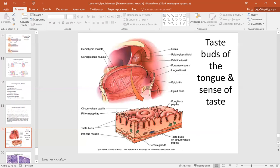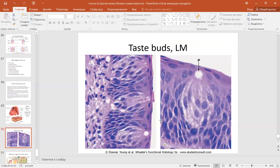Here the taste buds of the tongue and sense of taste receptors are located in the lateral position of the circumvallate papilla. Here you have this green coloration showing the lateral position of the fungiform papilla and circumvallate papilla. Here you have the light micrographic representation of the taste buds with taste pore and gustatory receptor cells supported with the basal cells and supported with the supporting sustentacular cells. Here is the surrounding epithelium of the dorsal part of the tongue.